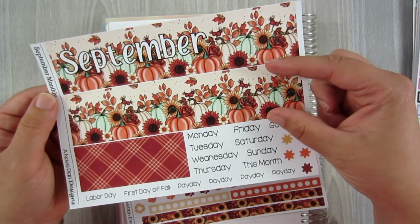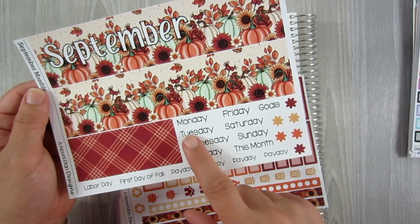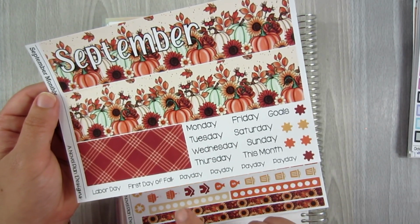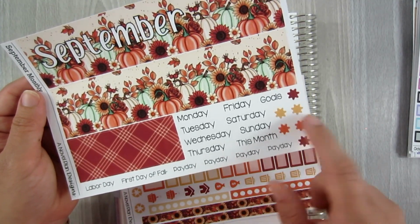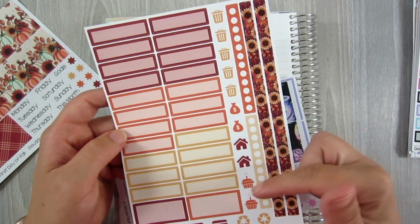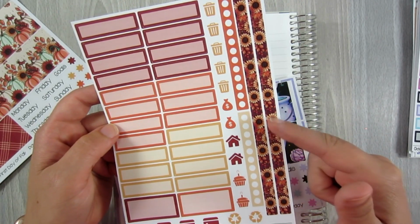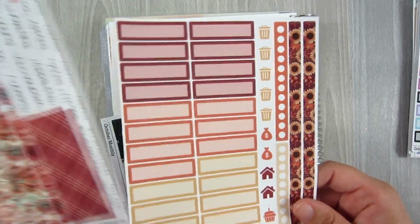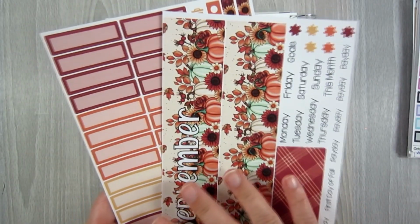So you have your big strips that go at the top. You have this to cover up extra boxes if you'd like. You have your days of the week here that you can start on a Monday or start on a Sunday. You have your couple holidays at the bottom with some payday scripts and some asterisks. And then the second page is all of your boxes. You have a ton of icons around here. You have 2 checklists to go in your sidebar, and then you have some strips of washi for time blocking or whatever you need to use it for. So 2-page monthly kits here. This is $7 for the kit.